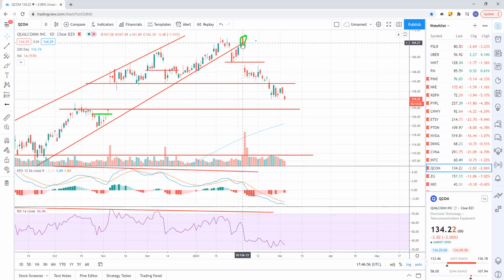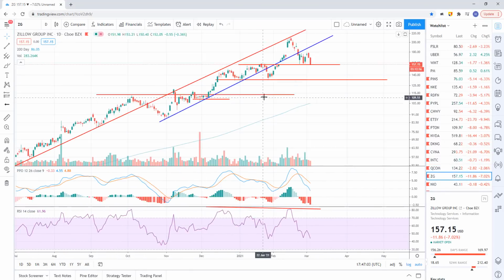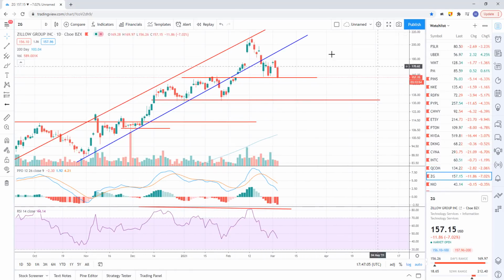I liked Qualcomm short up here. That was a great short, but now it's already dropped roughly 20%. So that was a winner. Let's look at Zillow Group. This one looks good. Profitable now on this one.